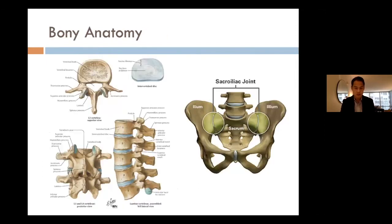This is a slide about the bony anatomy, and to break it down, I wanted to talk about just the individual components. So here, this big block of bone you see at the front of the spine is called the vertebral body.